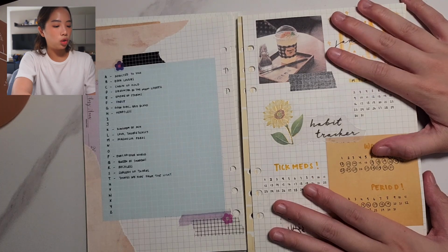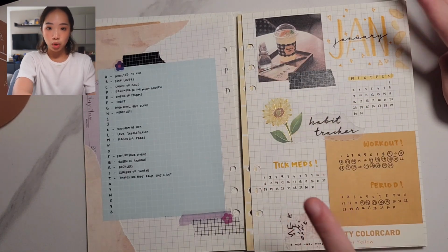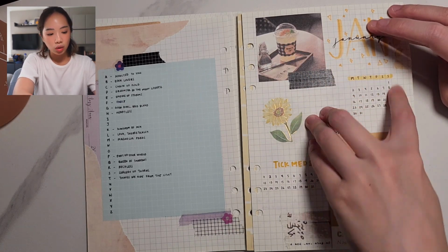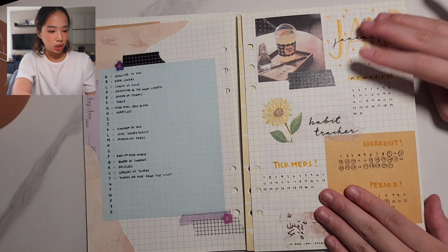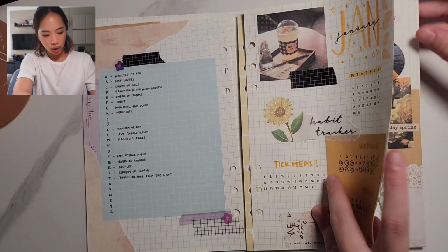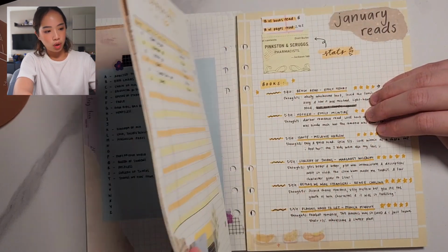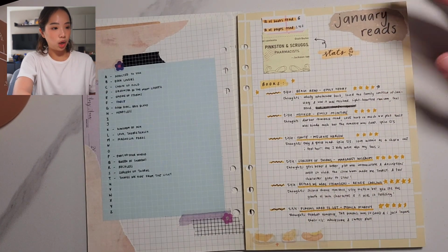And then now we're into the January spread. So if you guys can see, it's kind of like bullet journal style because there are these monthly little things, and there's also the habit trackers, but I'm gonna skip through the weekly spreads because it's kind of private. And then let's jump into my January reads. Sorry, this page is also private.